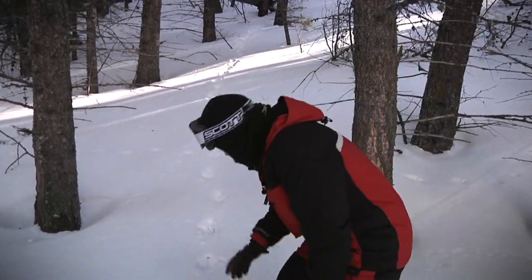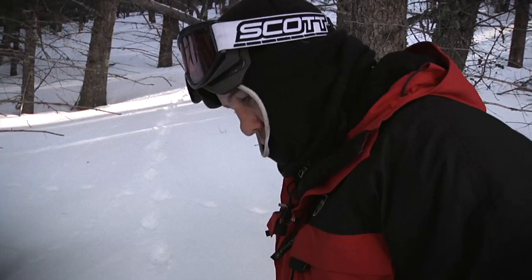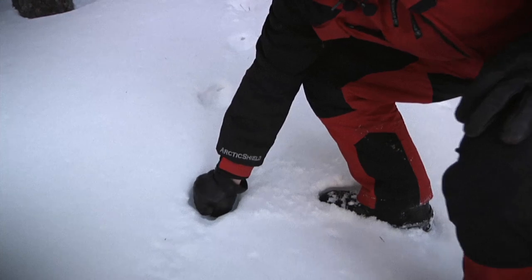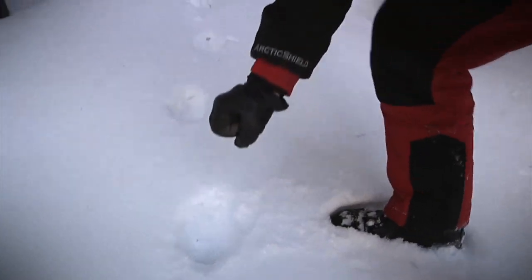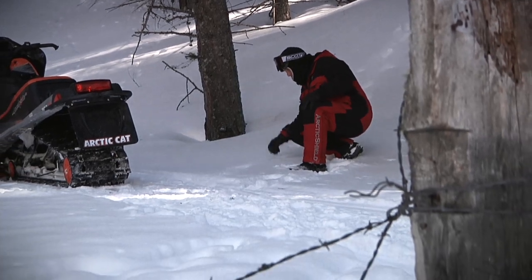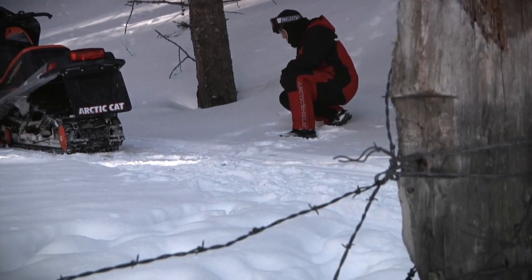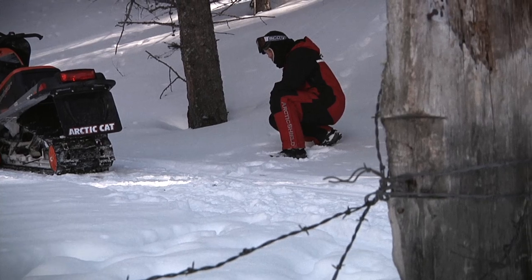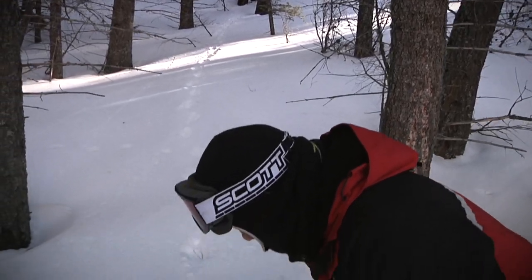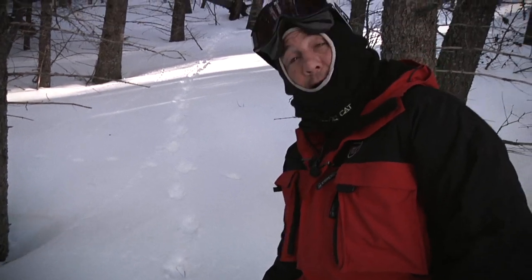Okay, this is what we're looking for. We've got a cat track right here, and it's very distinct compared to other tracks. Number one is it's big. It's about the size of your hand. You can fit inside there. They don't usually drag their feet like a deer or an elk or anything else. They stay on top of the snow. And this is a good looking, fresh track. Came off this mountain up here from the rocks, going up another mountain right over there. We're gonna get back and we're gonna call the dogs.